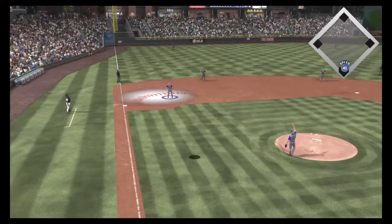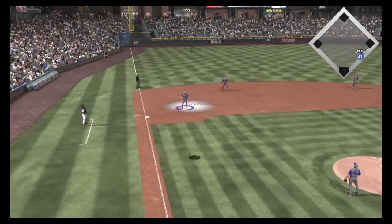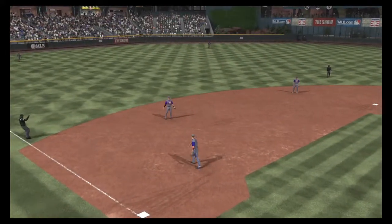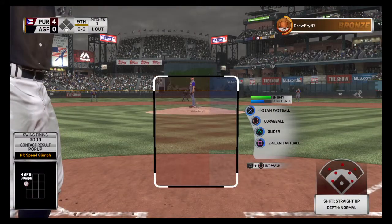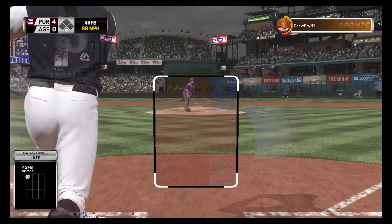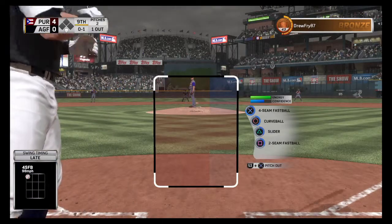Here's a high pop-up. Wright is there for it. 1 out. Here's the second baseman, Ian Kinsler. In his last at-bat, he popped out in foul ground. First pitch fastball swung on and missed. 0-1.